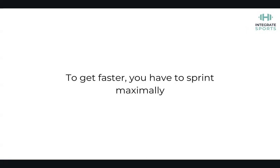And if you look at the majority of training for an elite sprinter, there's a lot of high quality sprint work, and there's not a lot of low level jogging happening. And what this means is you have really high quality outputs with plenty of recovery. And this is the polarized nature of training that sprinting needs to be.